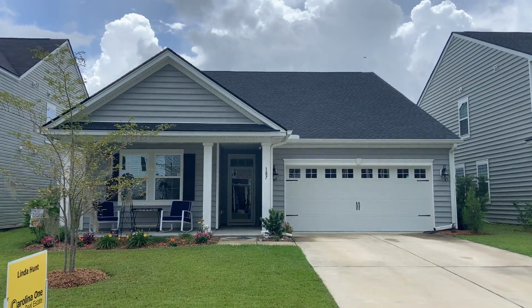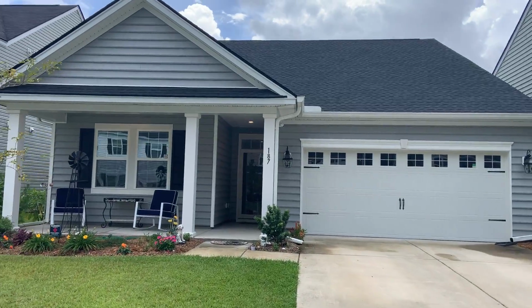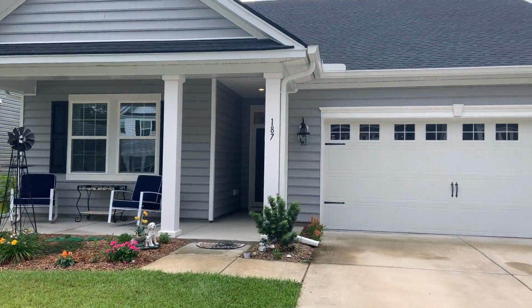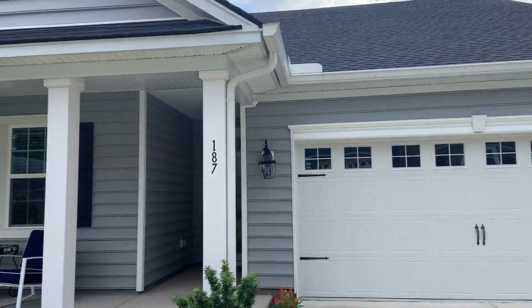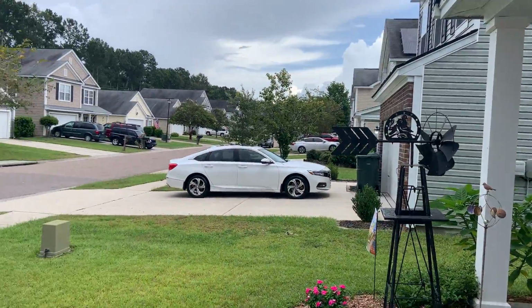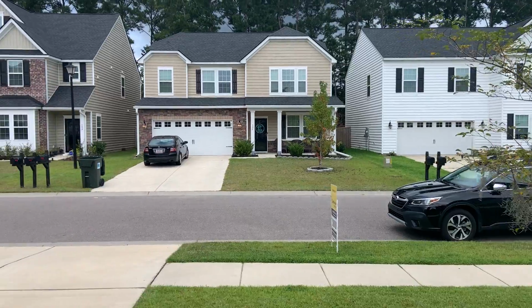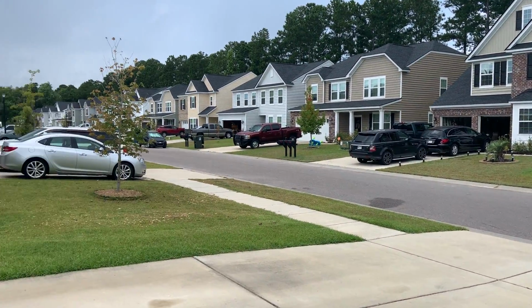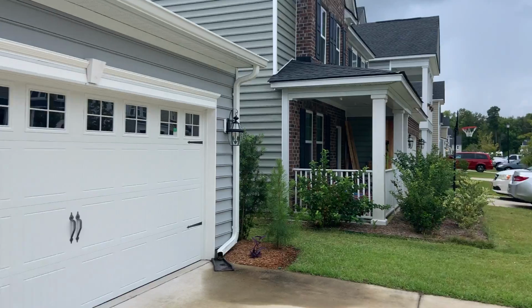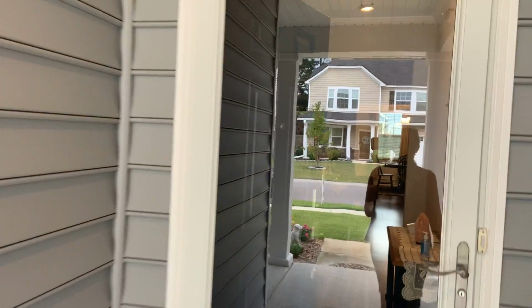This is 187 Emerald Isle in Moss Grove Plantation in Monk's Corner. I know that this is a Lennar home because I just happen to sell a lot of Lennars, but here's the street. It's pretty quiet out here. You can hear Highway 52 a little bit, but it's just white noise. It's not loud.